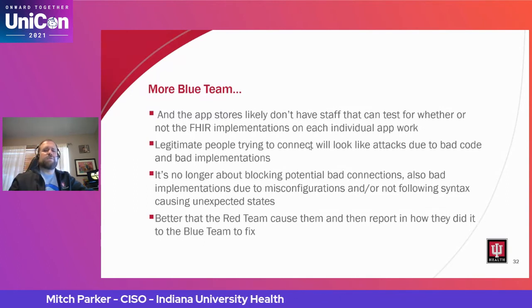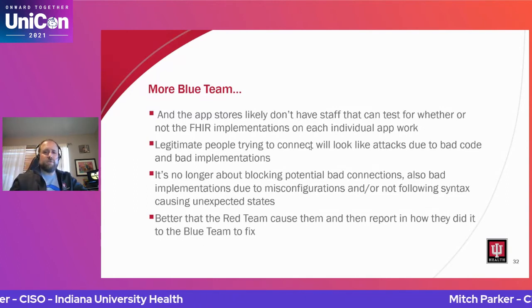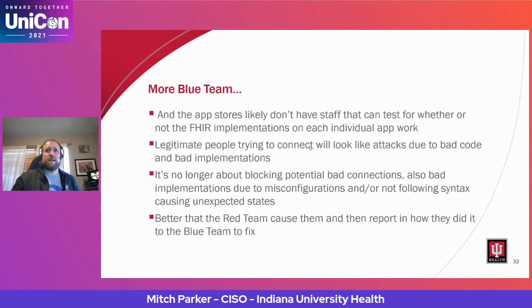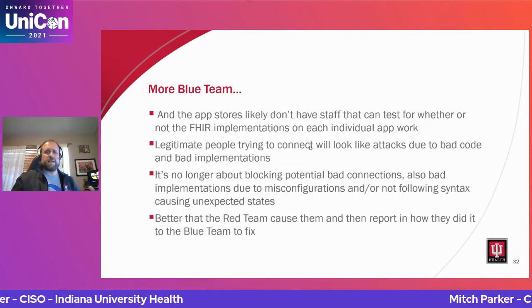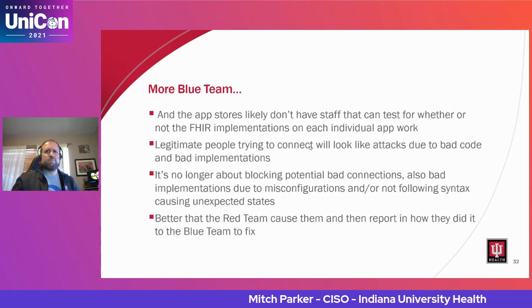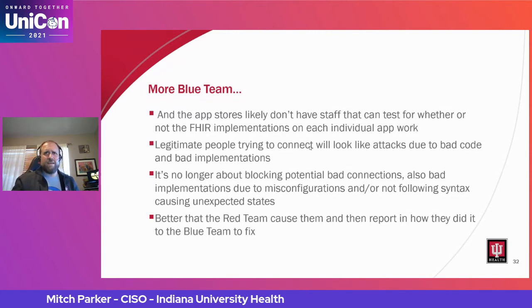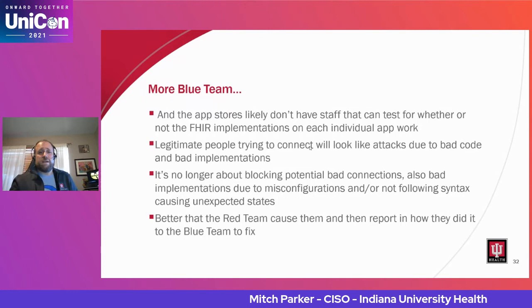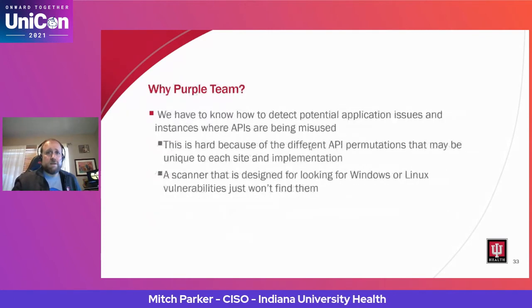So better we have a red team figure out how to do that and then report in how they did it so the blue team can fix it. So again, it's not just about saying, I'm going to query this and give me back this PDF file or give me back this structured data. This is, I can now give you a whole bunch of parameters. One of them could really make you have a bad day, and the developers never anticipated it, and it sailed through because honestly, it didn't break the automated testing the app stores do.